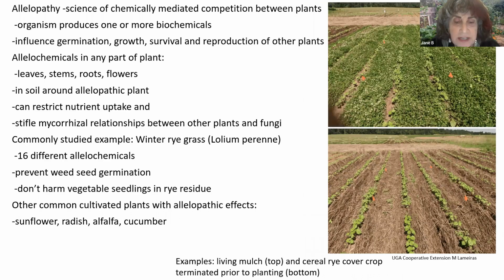These methods increase allelopathy, the science of chemically mediated competition between plants, in which an organism produces one or more biochemicals that influence the germination, growth, survival, and reproduction of other plants. Allelochemicals can be found in any part of a plant, including the leaves, stems, flowers, and roots, and also found in soil around the allelopathic plant.